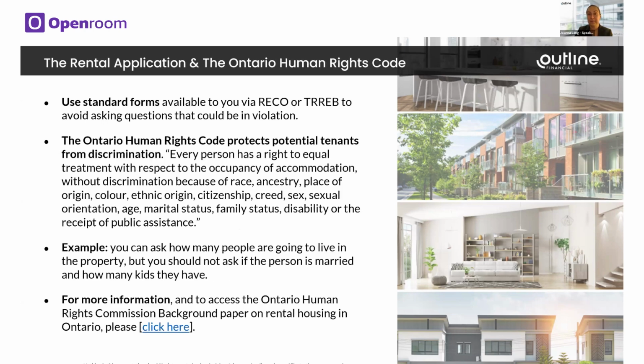First part of this, and some of you, being experienced landlords, probably already know this: there are certain things that you cannot ask a potential tenant because it's against the Human Rights Code. Every person has the right to equal treatment with respect to the occupancy of accommodation without discrimination for race, ancestry, place of origin, color, ethnic origin, citizenship, creed, sex, sexual orientation, age, even marital status or family status or disability or receipt of public assistance.